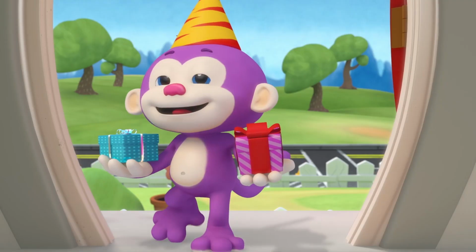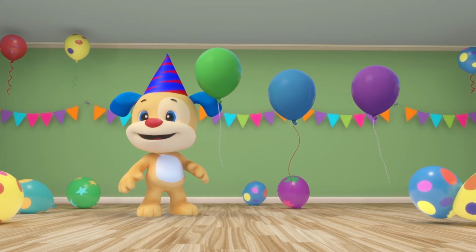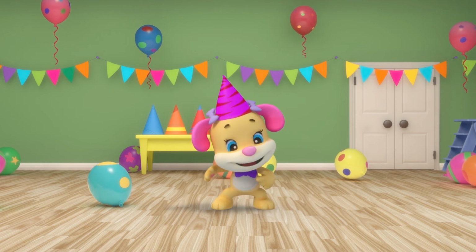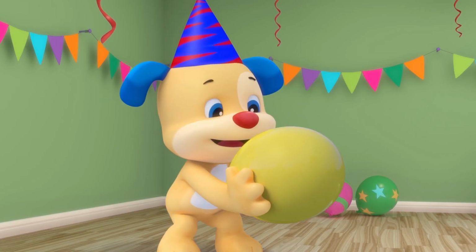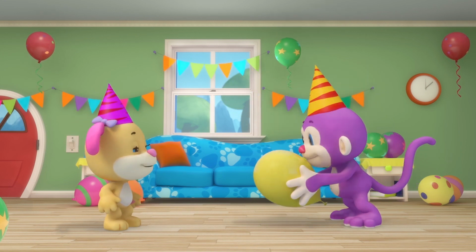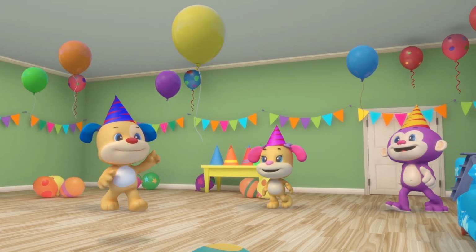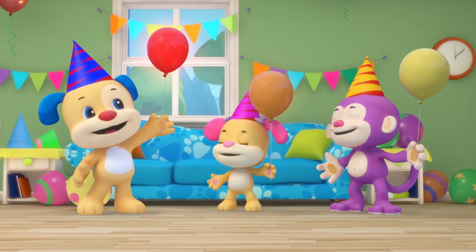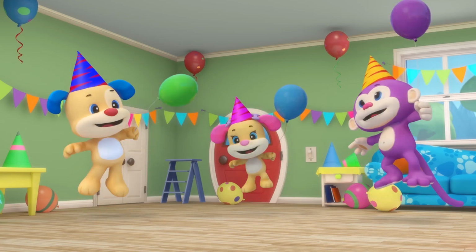It's a rainbow party full of colorful fun. Look, red, orange, and yellow balloons. It's a rainbow party. Come on, everyone. Yellow like bananas. There's green, blue, and purple too. Red, orange, yellow, green, blue, purple. It's a rainbow party.